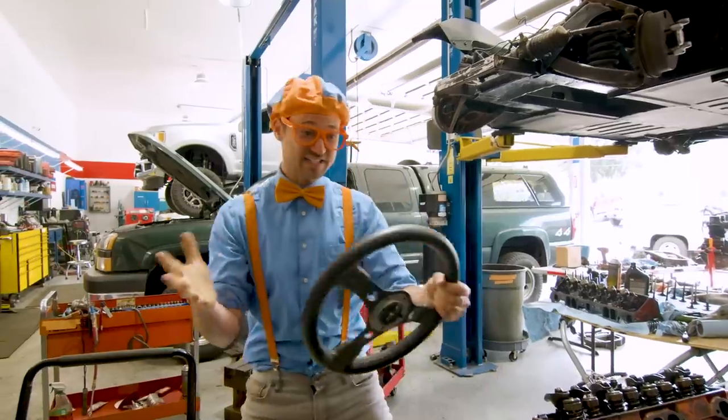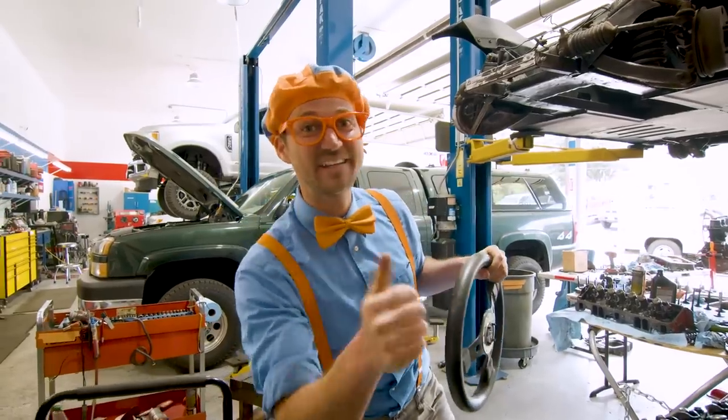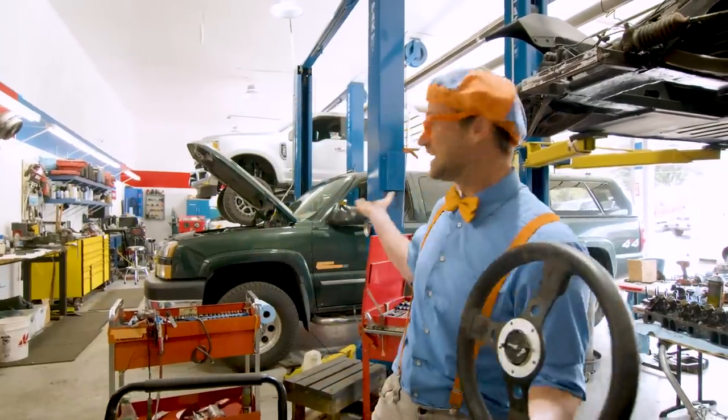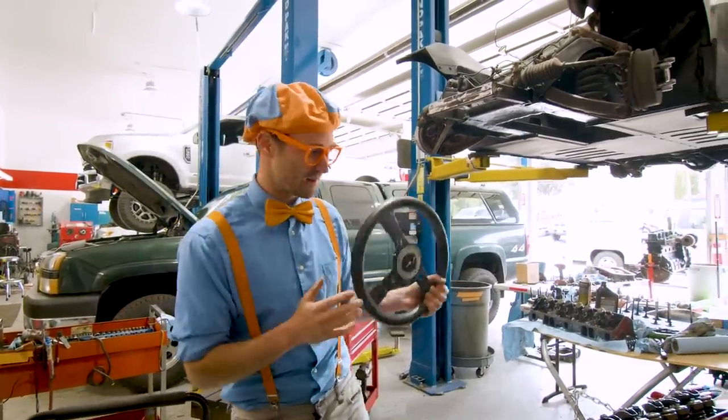Driving a car is so much fun! You'll get there! And you need to be very safe and always wear your seatbelt. But hey, in order to drive your car, you need to maintain your vehicle. Yeah, and that is why we're at the mechanic shop.